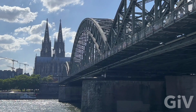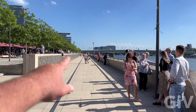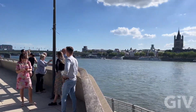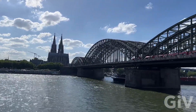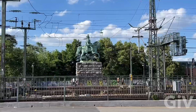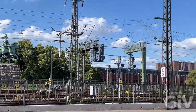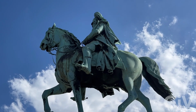I found some picture from World War II. The dome got hit, but it didn't get destroyed like everything else around Cologne. Cologne looked terrible back then. There's a mile-long promenade. Nice view. There's a statue across the street, and there's a statue here. But I don't really know who that is.